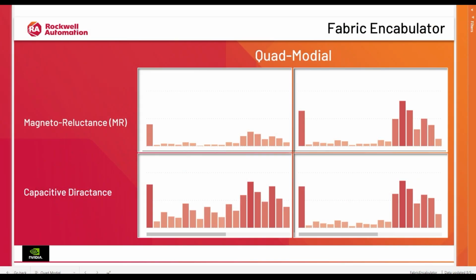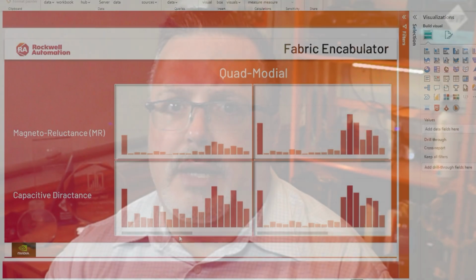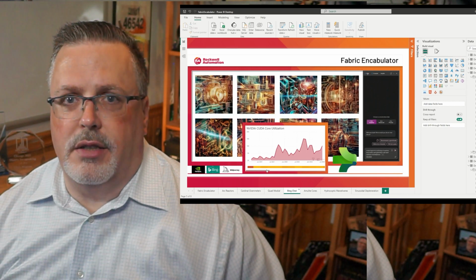Now, basically, the only new principle involved is that instead of data being generated by the relative motion of conductors and fluxes, it's produced by the quad-modal interaction of magnetoreluctance and capacitive directance fed into NVIDIA CUDA-Core technology for large language models built upon dynamic spanning clusters that feed into ChatGPT-powered Bing Chat to produce conversational processing.